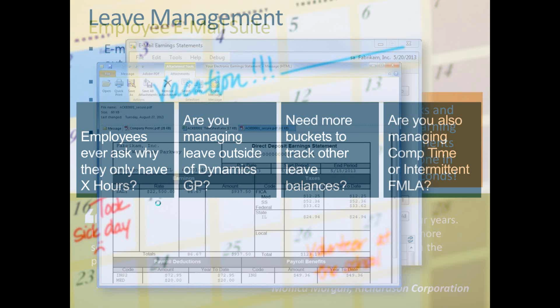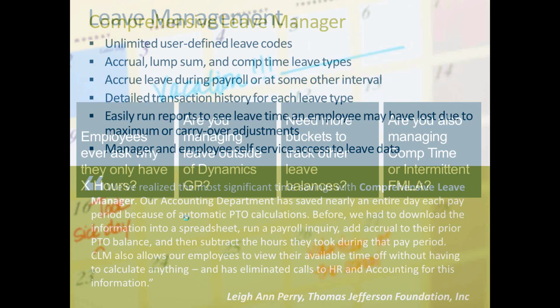And so we get into the situation where one person can spend a significant amount of time just keeping track of paid time off, leave balances, maximums, whose anniversary is it, do they roll up to the next level, and so on. And so we do have a great tool called Comprehensive Leave Manager.